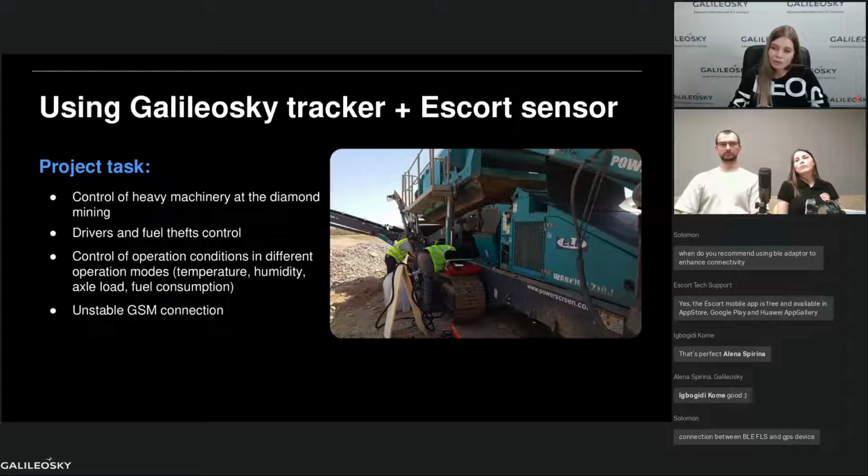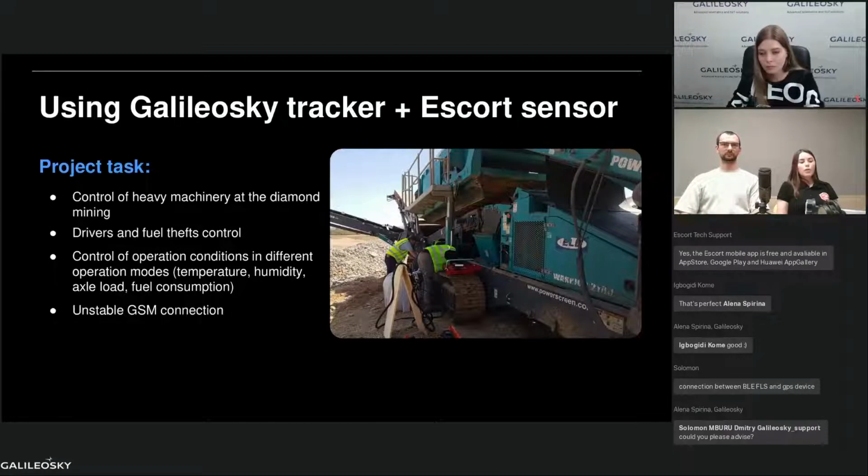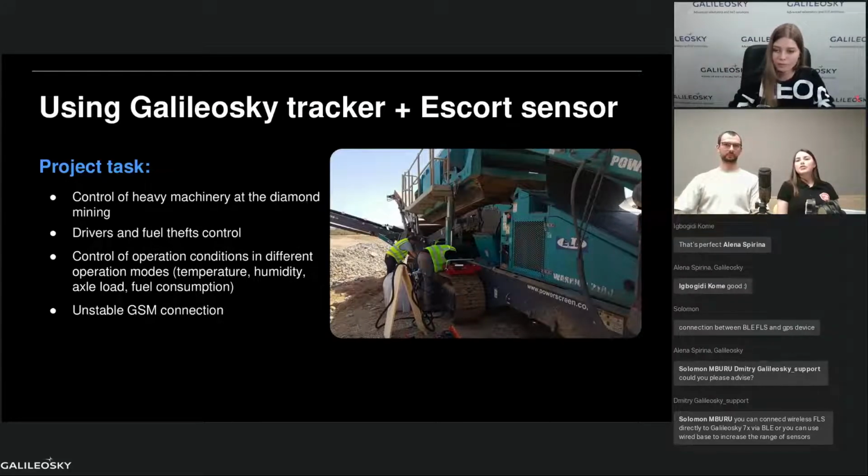So we have received the task to be able to control and monitor the heavy machinery. Then we need to stop and prevent the fuel theft by drivers and the employees of the client. And also we need to control and reduce the consumption of the fuel and reduce its cost. So let's look how we managed it.